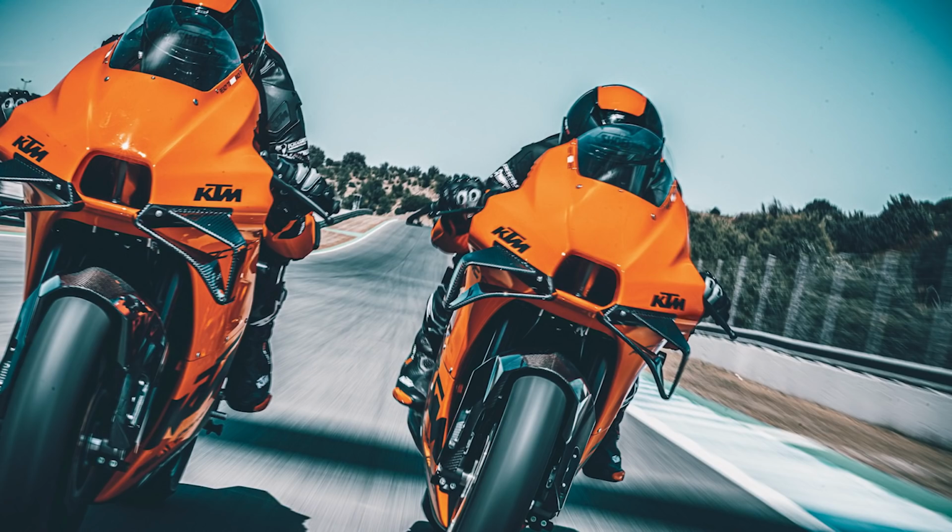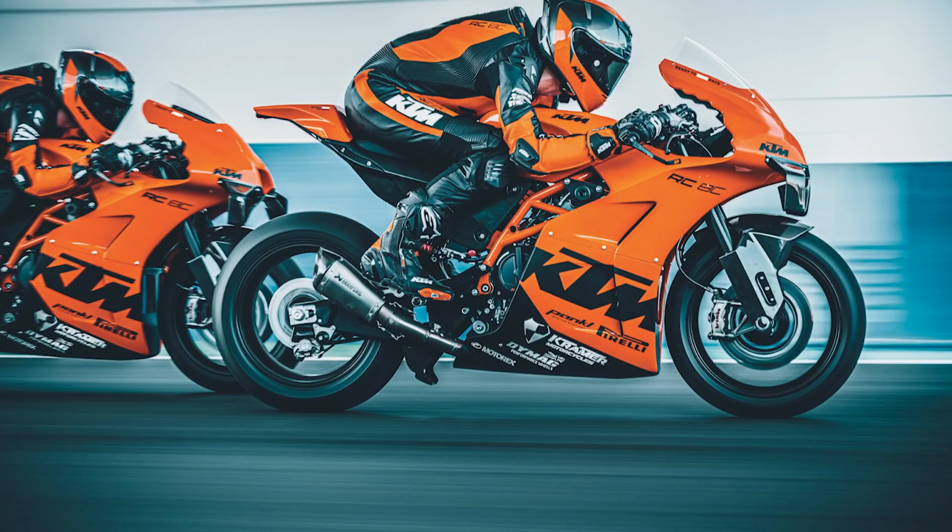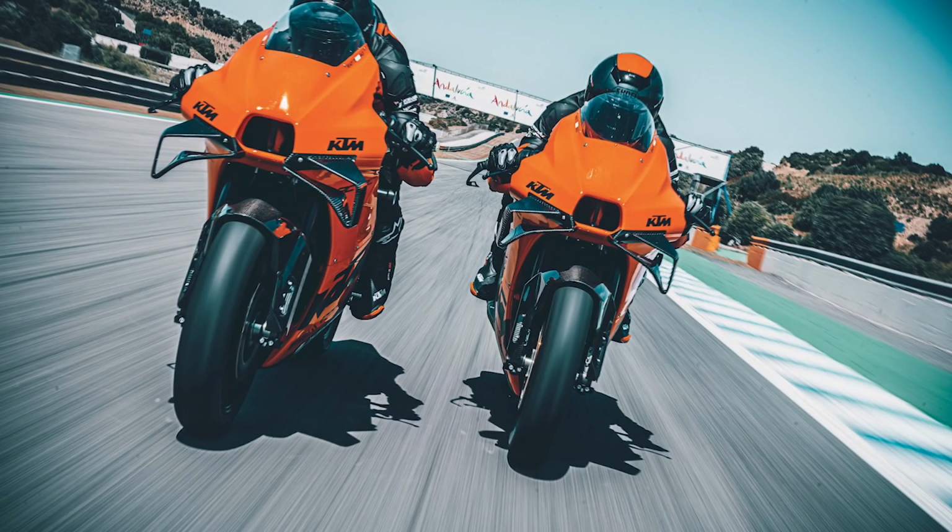Now, what are your thoughts on the all-new KTM RC8C? Hopefully KTM will continue down this road and bring more supersport bikes to the market.